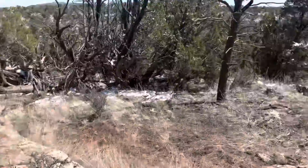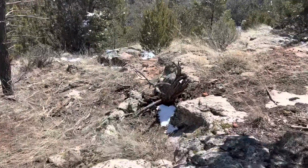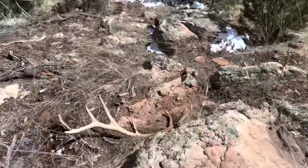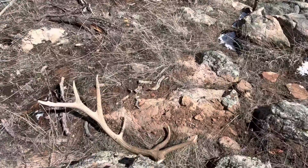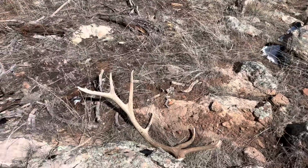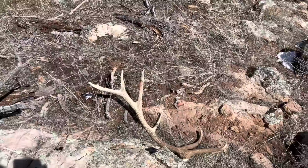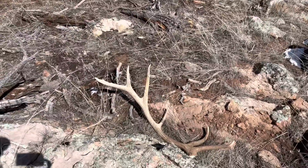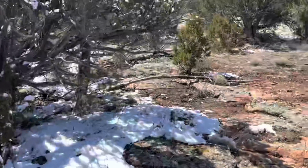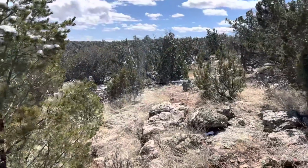Just happened to look back and a sweet brown right there. Kind of a cool back end. Looks like a shed I picked up yesterday. But hell yes, get this thing picked up, throw it on the pack. Let me do a pickup video. Maybe we can match it up in here somewhere. Might be on this cliffy, rocky edge somewhere.